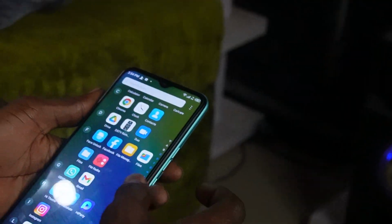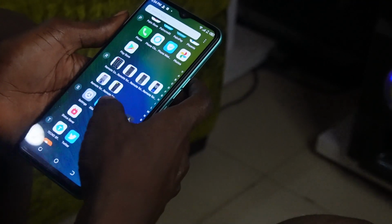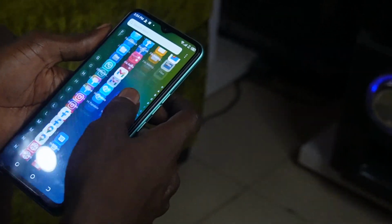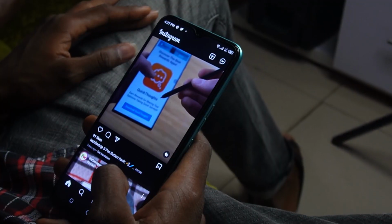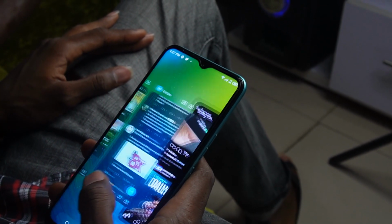Another feature you are getting with the Tecno Spark 8C is the 90Hz refresh rate. This is a feature common to mid-range phones. We don't normally see them on smartphones priced within this category. The 90Hz refresh rate makes scrolling snappier and smoother.